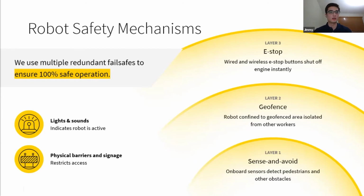So that's just a temporary barrier that we set up around the robot just to sort of delineate the area that the robot's working in, so everyone's aware where the robot is working, and also signage just in case people are walking around and they may not be familiar. We let them know that the robots are working there.